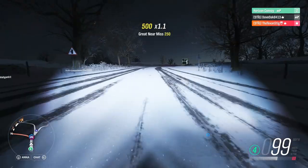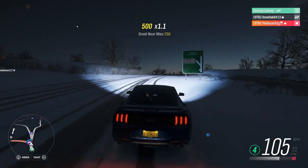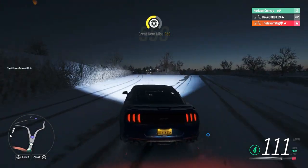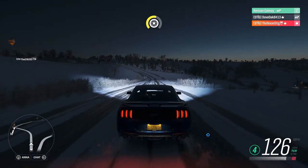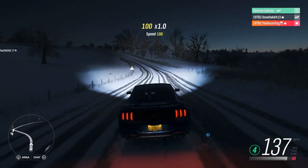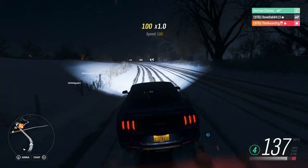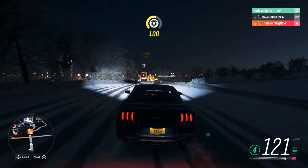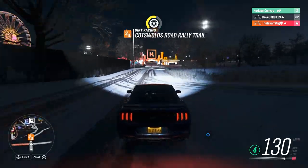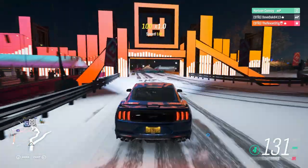Again, both of these cars are pretty nice. We always ask each other this question: which one do you think looks nicer? Oh, I'm trying to turn the volume up real quick. Say that again? Which one do you think looks nicer? I'd say the Mustang. I would say the Type R.